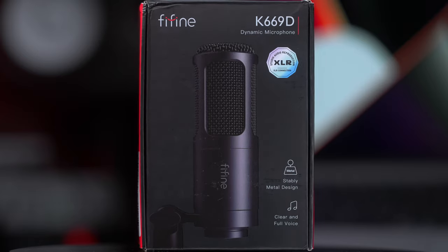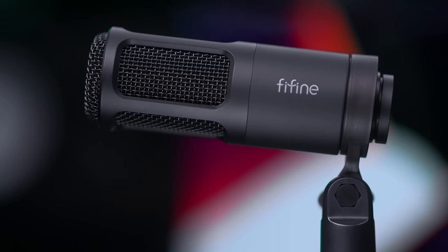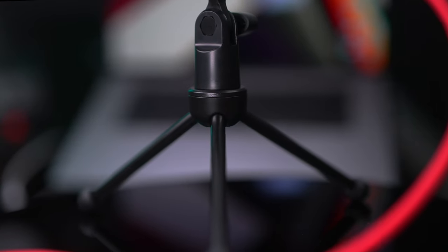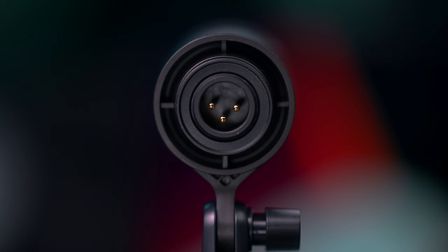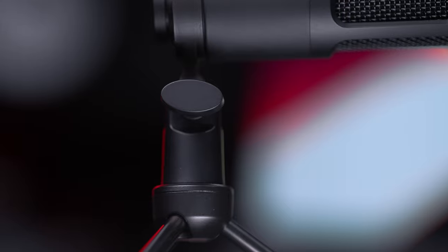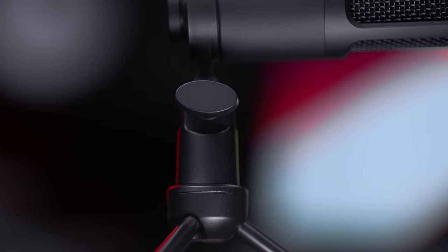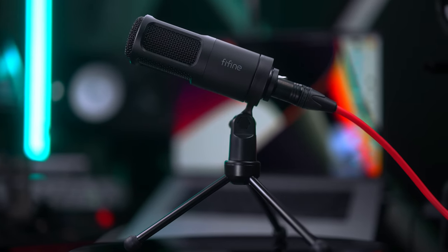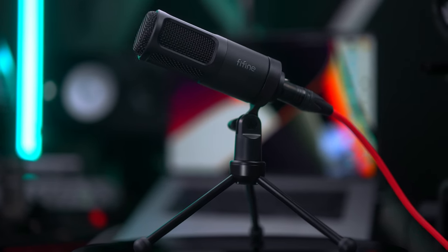If you decide to purchase this $37 dynamic microphone, it will come with a desktop tripod stand. It will come with a hard mount that is attached to the microphone when you open the box, but it is not permanently attached. It will come with a little sheet of documentation as well as the microphone itself, the K669D. The build quality of this microphone is absolutely outstanding. Feels like a $37 little monster. Just like a little tough-ass monster. I don't know what I'm doing anymore.